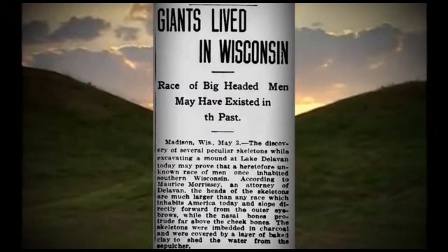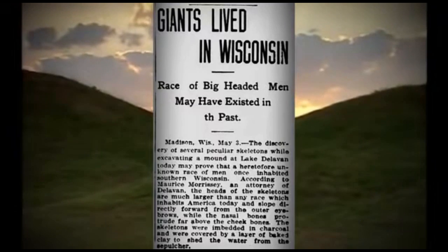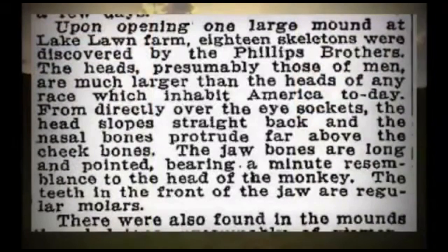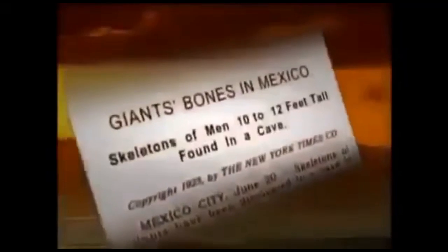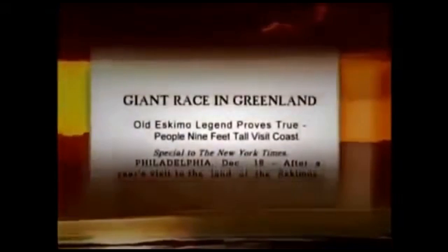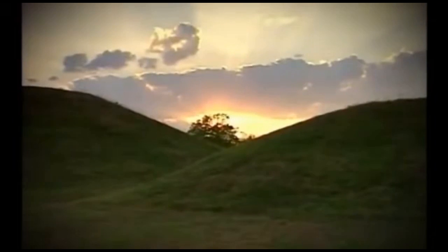On May 4th, the New York Times picked up the story. The article tells of 18 skeletons of a quote-unquote hitherto unknown race and adds that the skulls of the skeletons were unusually large. And that was only one of over a dozen similar stories reported in newspapers in the late 19th, early 20th century.